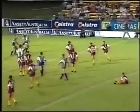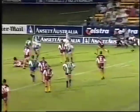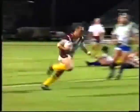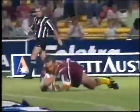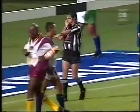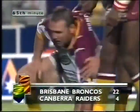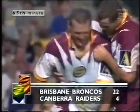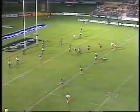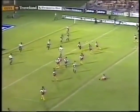Brisbane looking dangerous. Tallis got a pass out magnificently, and then a step off the right foot, then off the left, and Michael Hancock, he gets the try. But Gordon Tallis, he has unloaded a gem of a pass. A tremendous offload there from Gordon Tallis. He had to, because it was the last. He wasn't going to kick the football.